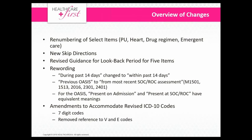Also, they've clarified that when the words "present on admission" are used, it actually means present at the start of care, the resumption of care. Present on admission or present at start of care, resumption of care have equivalent meanings. And what they mean for OASIS, for present on admission, is that this is the start of this quality episode. So make sure that your clinicians and your staff clearly understand that they are using those terms interchangeably.